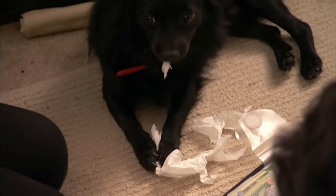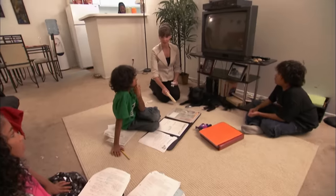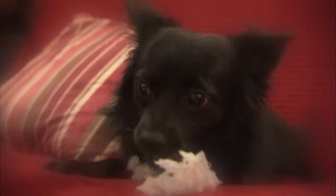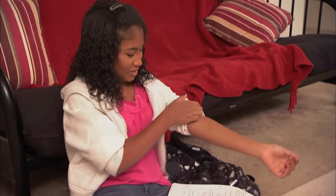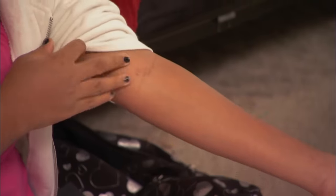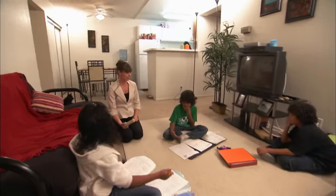How many times would you say he's bitten you trying to get things away from him? Maybe like 10 times. See, he bit me trying to take paper. It was like gushing out blood. He just snapped at me. Would you like to be able to take things away from him safely? Yeah. Well, we've got a lot of work ahead of us with this dog.